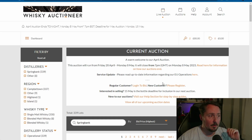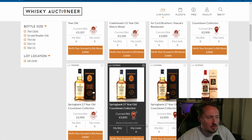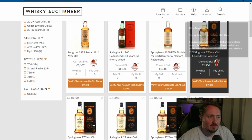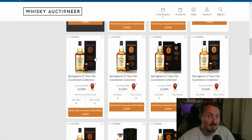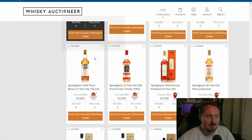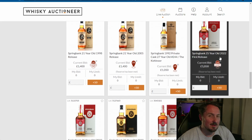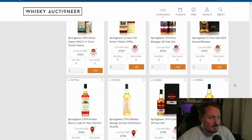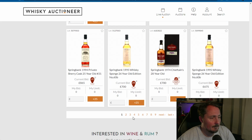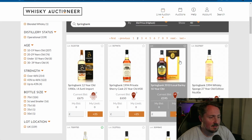Remember, these are going to be the highest bids at the top. 27-year-old. Now they're sitting at 2850. 2900 is the highest. I'm surprised, the market's dead. There's too many available people paying for this. It's strange. That's about the Springbank 25-year-old, local barley from 1999. 975. 25. There's no prices here that are really surprising me at the moment. Come down one. Start to hit the 500s or so. Again, there's that dark local barley.